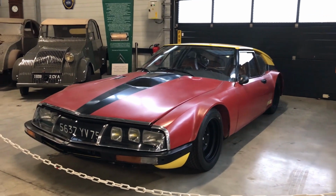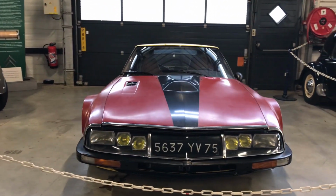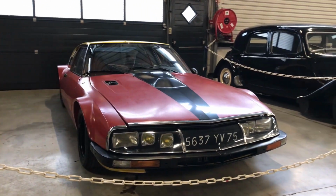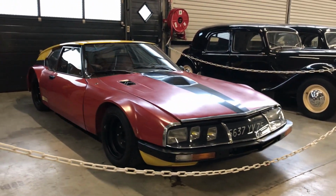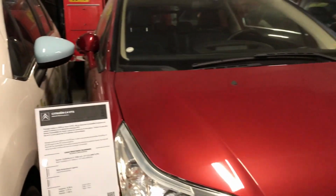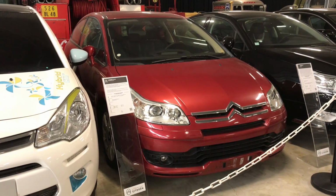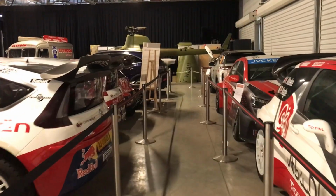And hidden in plain sight was this other rally Citroen SM, which seemed to have a cut-off rear end. I do not know much about this car, so if you do, please comment. This V6 engine C4 VTS prototype, which features the same 210 horsepower V6 engine as per my Renault Avantime, but was also used in Citroens at the time, including the C5.